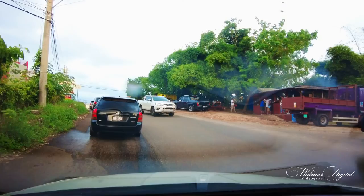This beautiful mountain. So now we are taking the left so that we can go to Manchester, to Mandeville.